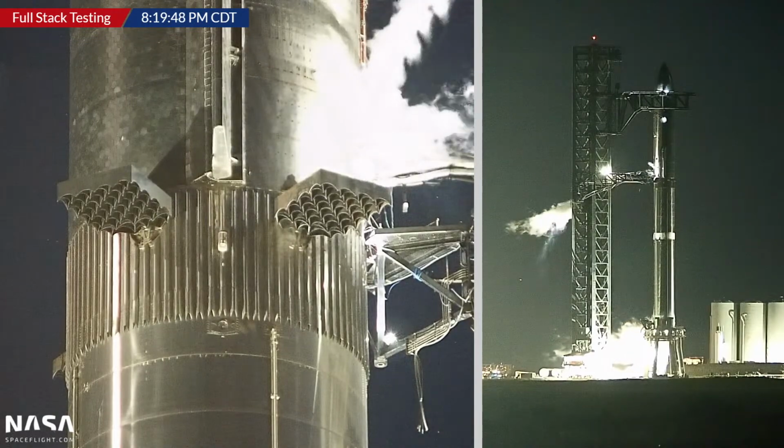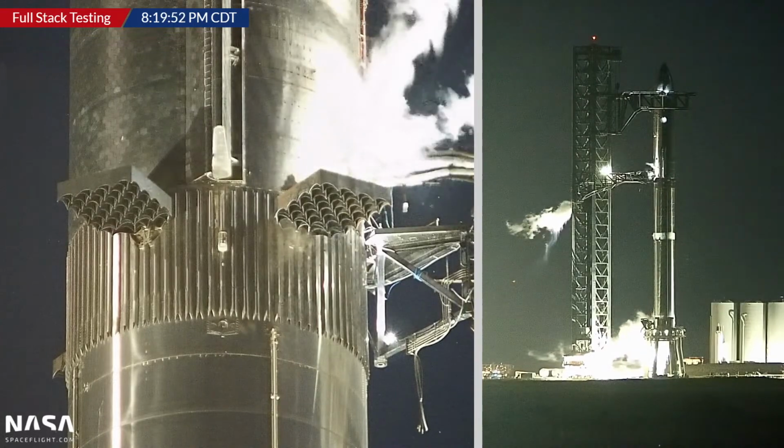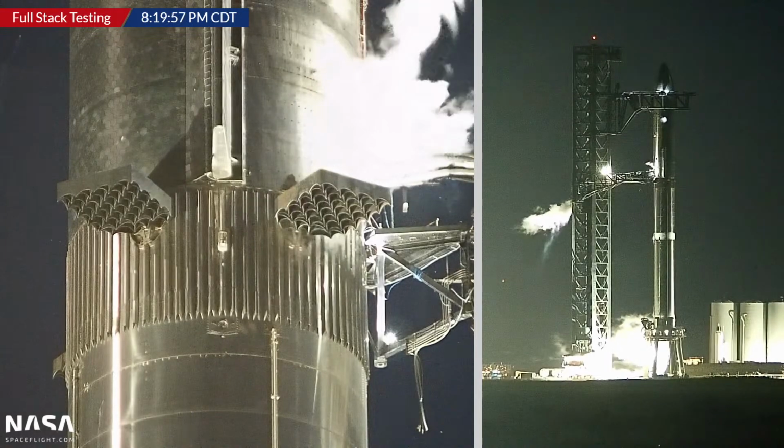There will be end-to-end coverage here on the channel. We will be live from the Kennedy Space Center for that. Definitely looking forward to making the drive down to Kennedy tomorrow morning.